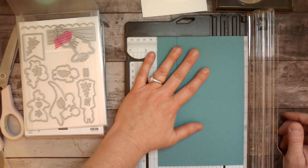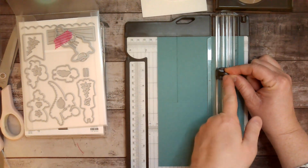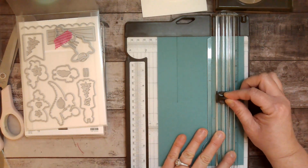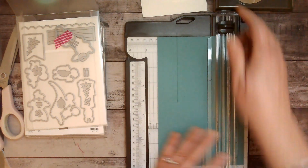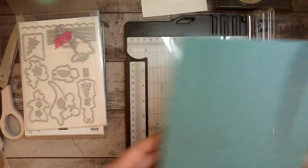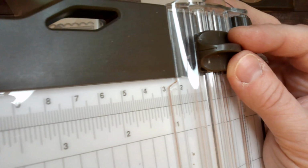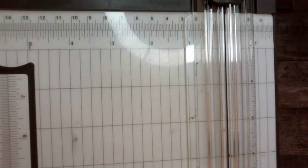So go to 1.25 inches. And again, I'm matching up this horizontal line, which I don't believe you can see from where you're watching. I'm going to line that up with my score line. Perfect. So let me hold this up. If you look, see how it has that horizontal line? That's where you line up with your score mark.